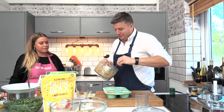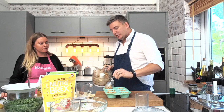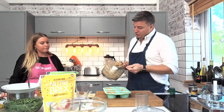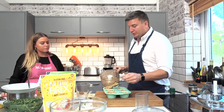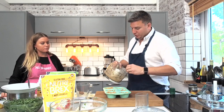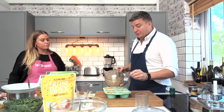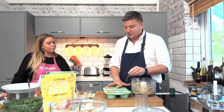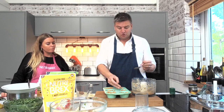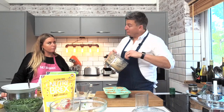And I'm putting these in a silicone mould just because they're going to bake into that shape that I want. Yeah. You could cut them if you wanted to, but they just work really well like this. You could do them into smaller ones, but if you were doing even smaller rings, you need to adjust your cook time. But really, once the egg has cooked and set, then you're good.